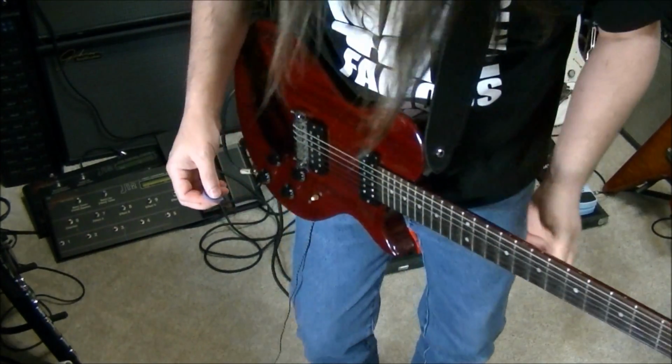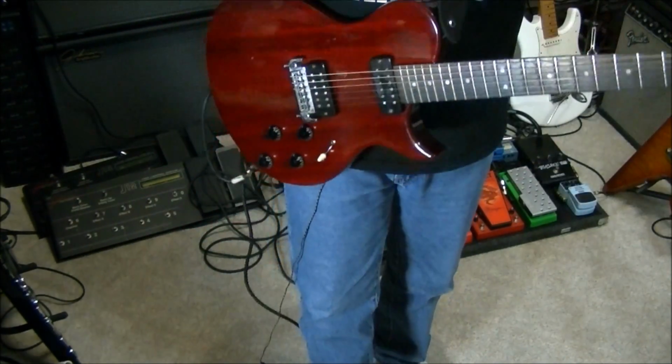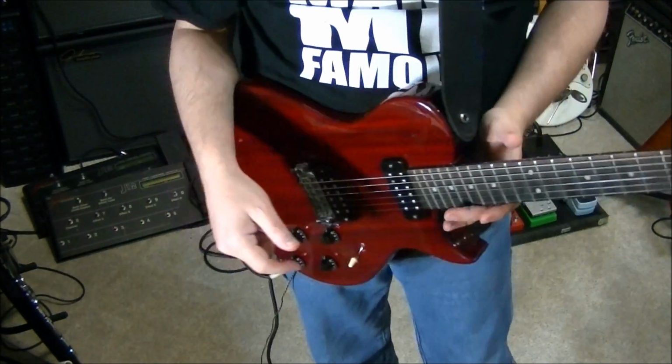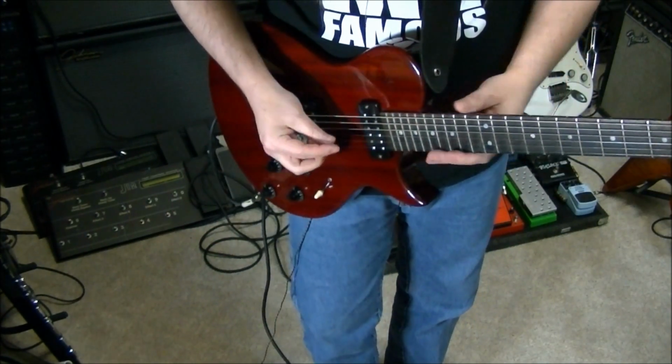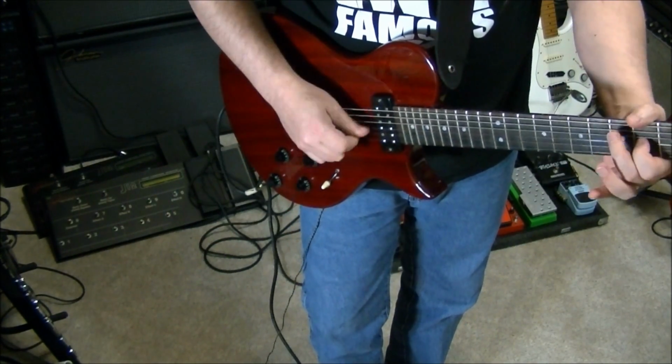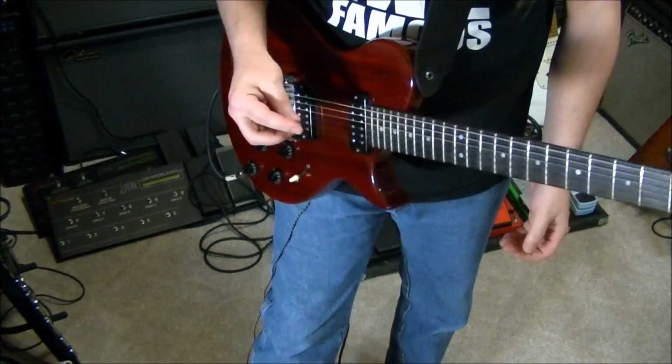I know it's gainy, but it's a cool ass tone that makes me want to go stroke my pecker. That's for sure. It's a nice ass sound. Again, so hey, let's check out what it sounds like. Cool stuff. Check to see if my wah still works.